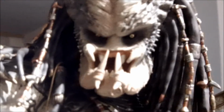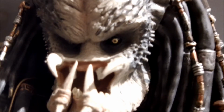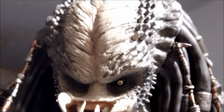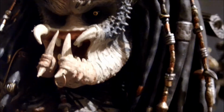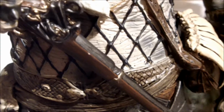One thing that bothers me are the eyes. Take a look at the eyes, folks. Can you see that? Does this look like the Elder in the film? Nope. But it's not a major problem. The painting is pretty pale, but it gives him a more elderly look, and it's definitely a nice pickup.